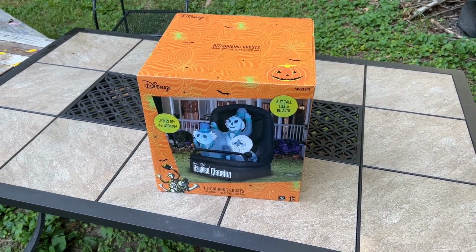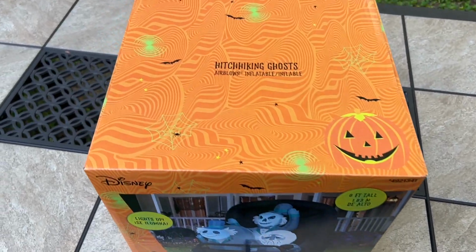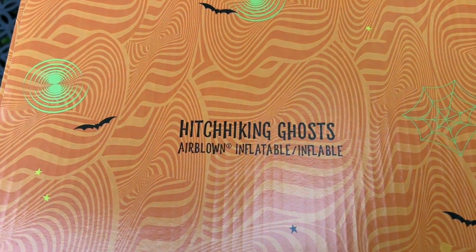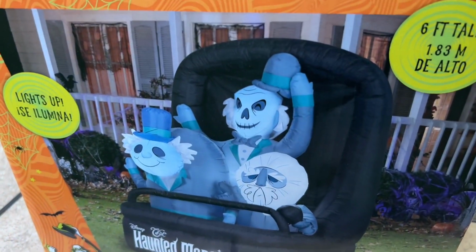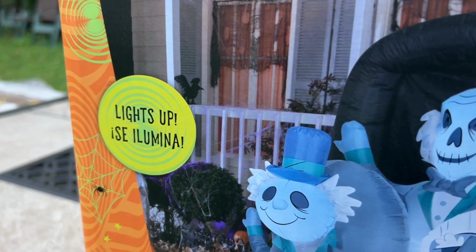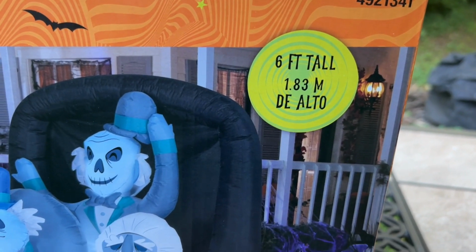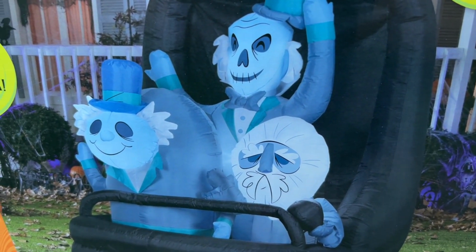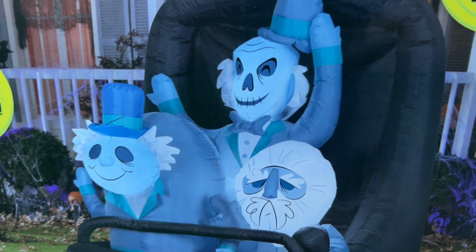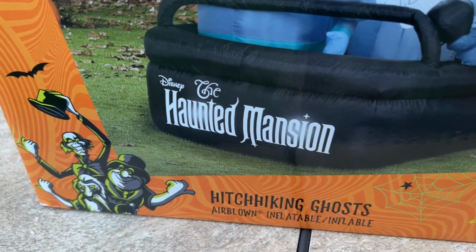Hello everybody, so for today's video I have the brand new for 2022 Haunted Mansion Hitchhiking Ghost Doom Buggy Halloween inflatable. This particular inflatable sold at Lowe's for $139 and it's 6 feet tall, as you can see there. These should be out in stores next month in August or early September depending on your local store location.